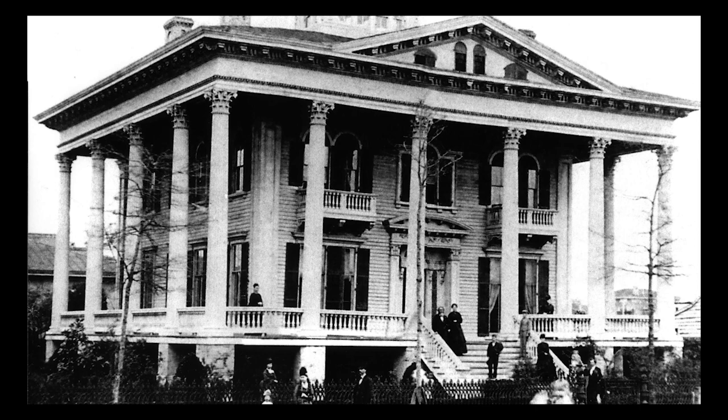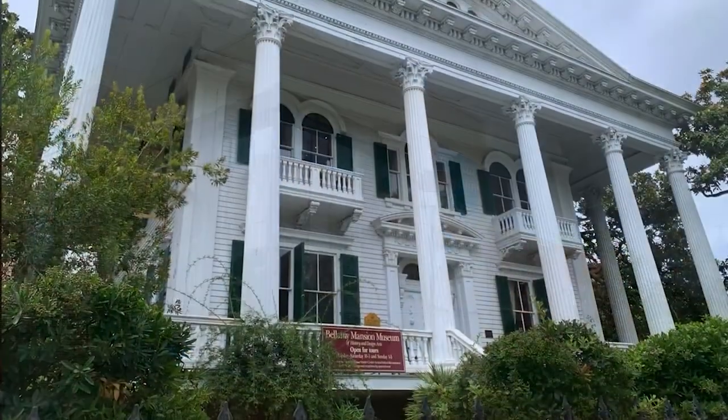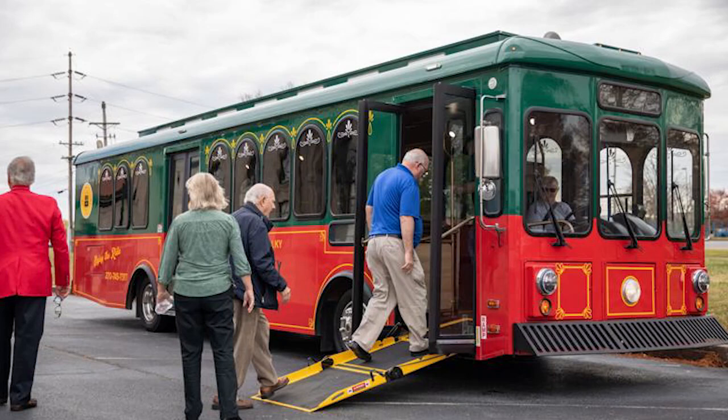It also visits locations used to film Hollywood blockbusters, such as The Conjuring, Iron Man 3, and I Know What You Did Last Summer, as well as episodes of popular TV shows. This trolley tour covers 8 miles and takes approximately 45 minutes.